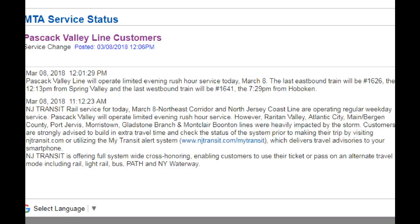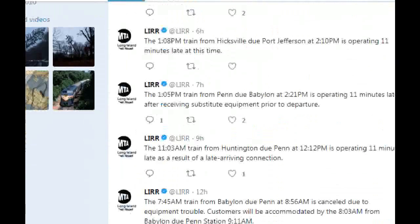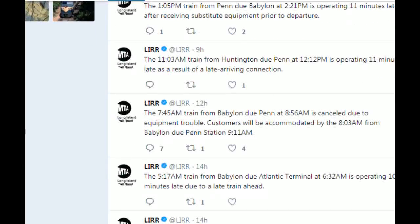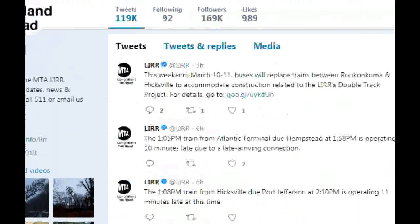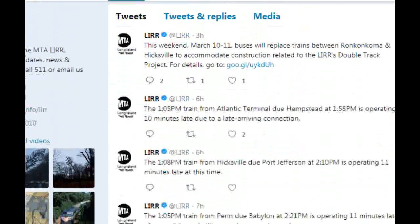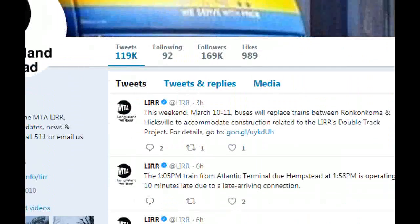But let's go ahead now and look at the Twitter feeds from the Long Island Railroad and Metro North and see what's going on there. All right, we will start with the Long Island Railroad, but there's not really much going on. It looks like there was one cancellation on the Babylon branch this morning, and then another cancellation on the Babylon branch. It was canceled at Jamaica. But that's just about it for the Babylon branch. So far, a few scattered equipment problems, but nothing really major going on there. It's really the other parts of the area that have been hit hard.